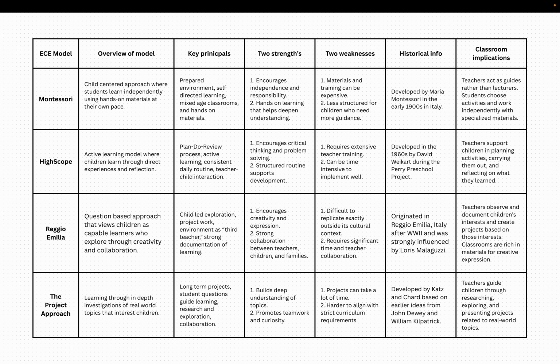One strength is that Montessori really encourages independence and responsibility within the children. And another strength is that the hands-on materials help kids understand concepts in a more concrete way. One challenge, though, is that Montessori classrooms can be expensive to set up because of specific materials and the teaching training required. Also, some students may need more structure than this model may provide.